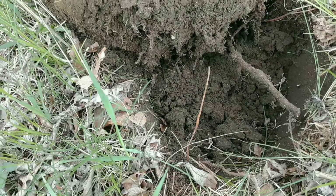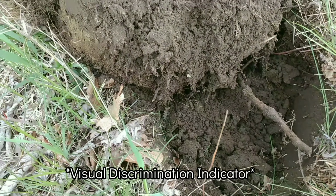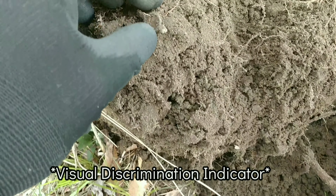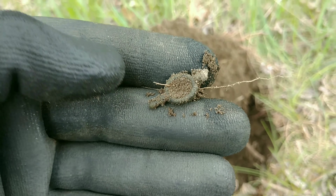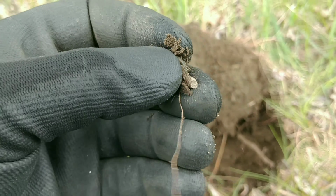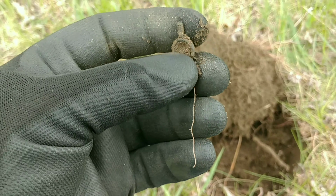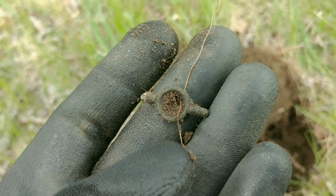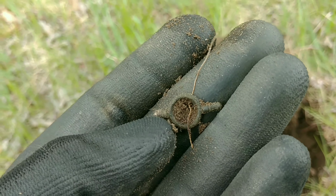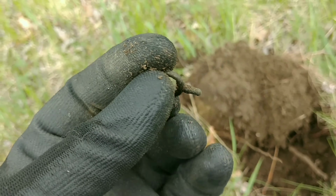Right out of here, I had a 16-17 reading on the VDI scale for the Minelab, and that just popped out. It's an old pocket watch winder, and I haven't found one of these in quite some time. Look at the root growing right through it there, but I love them. They're very unique.